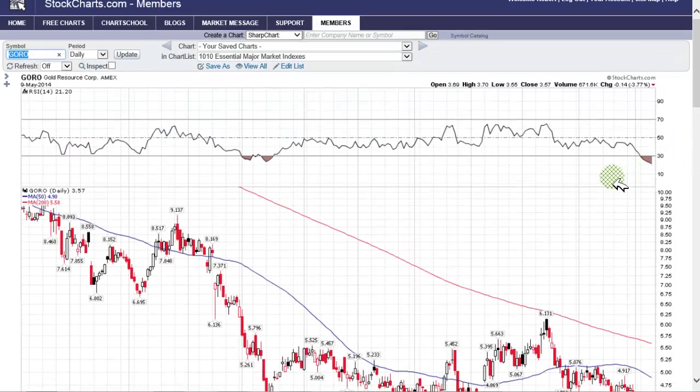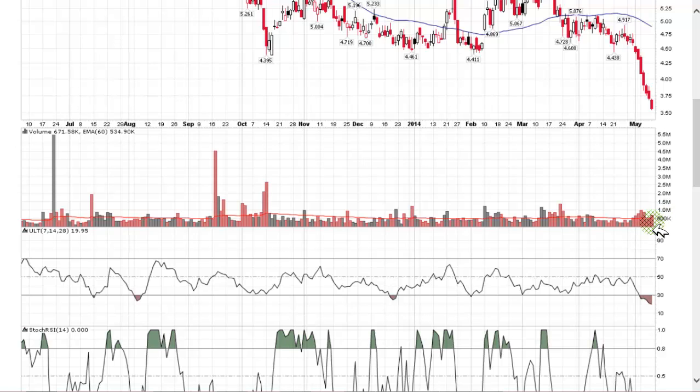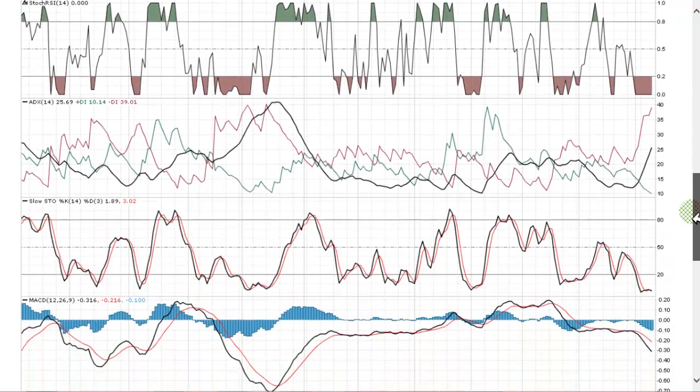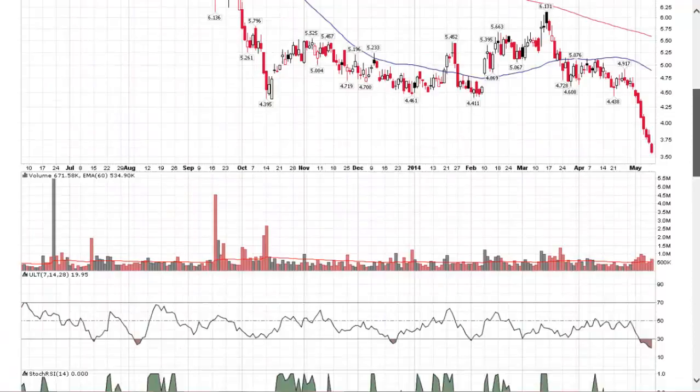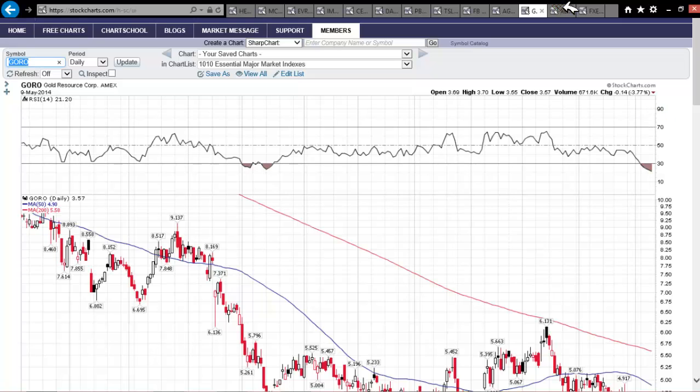RSI is at 21.20. I still think that we're going lower, as noted by the rising down volume bars. Again, institutional distribution, but we will take advantage of those shorts falling asleep at the wheel, thinking that the stock is going to zero when it's not. There will be support levels that we will be looking to get long at. We'll nibble, nibble, nibble, build our position. We'll keep it quiet in our accumulation, and then they'll wake up and find themselves one morning in the middle of getting squeezed.